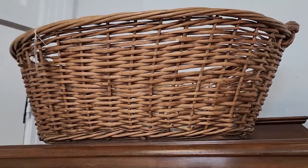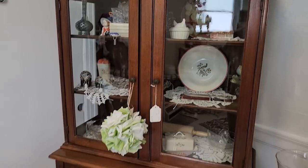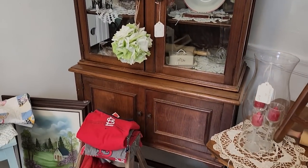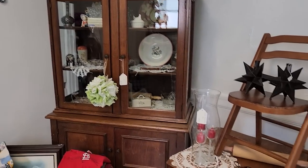I thought this big basket had really good character. I was really tempted to buy that one. But for $40, I feel like I have so many baskets already that I held off this time. But I was really interested to talk with the owner after filming this.